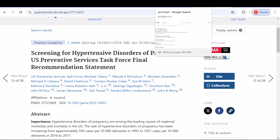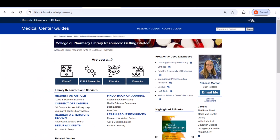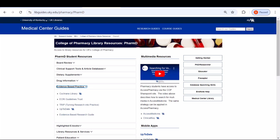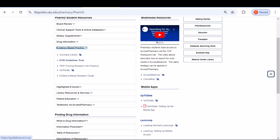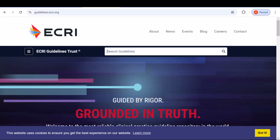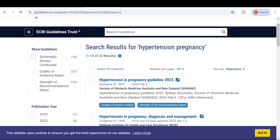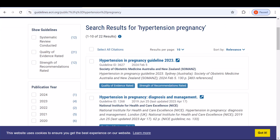Now let's jump to the ECRI Trust. You can access it from the PharmD page on the Pharmacy Research Guide. If I go under Evidence-Based Practice, here's ECRI Guidelines Trust. And all you have to do is just search in the search box here. There is nothing special. It is not any kind of fancy database. So really, you're just searching hypertension and pregnancy. And because guidelines are the only thing in here besides systematic reviews, everything comes up pretty immediately.